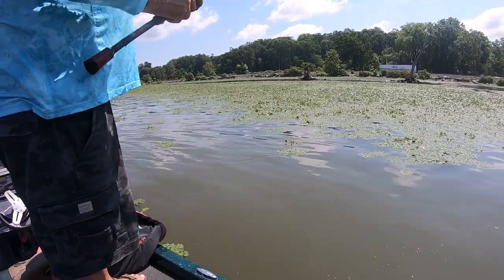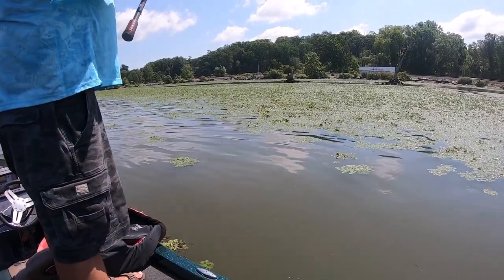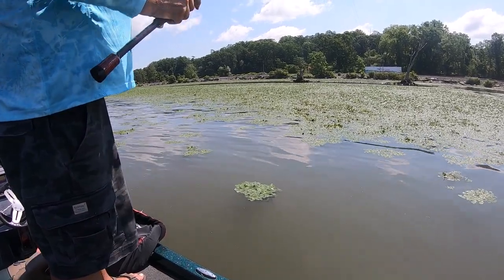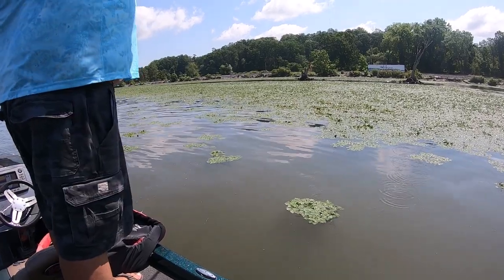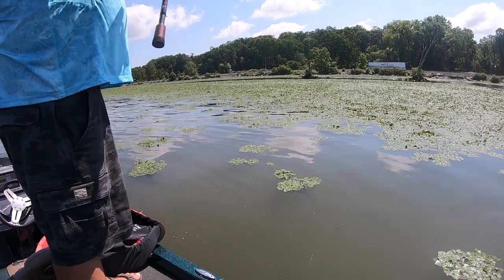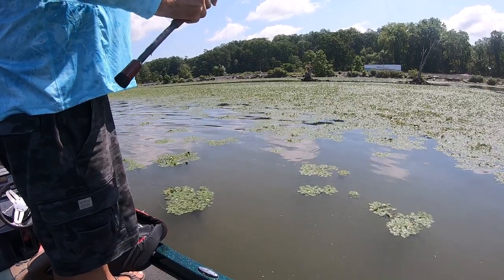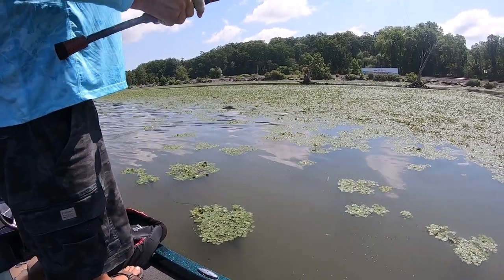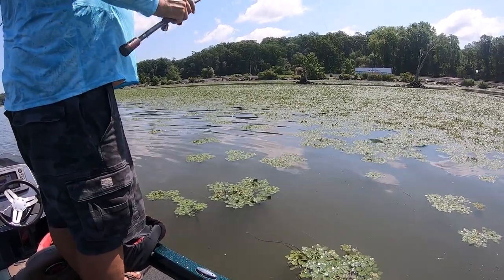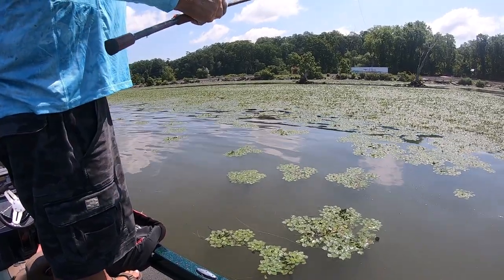See, sometimes I'll take it and I'll just flip it back and I'll make some disturbance on the surface and then I'll let it fall through. It depends. You got to determine and try to find out through the course of the day. Like that big girl yesterday, she was on the bottom. Sometimes they're suspended right under it. Sometimes they're halfway under. Sometimes they chase it down to hit it. Sometimes they come up to hit it. And that's what you guys got to determine. That's what you got to figure out.